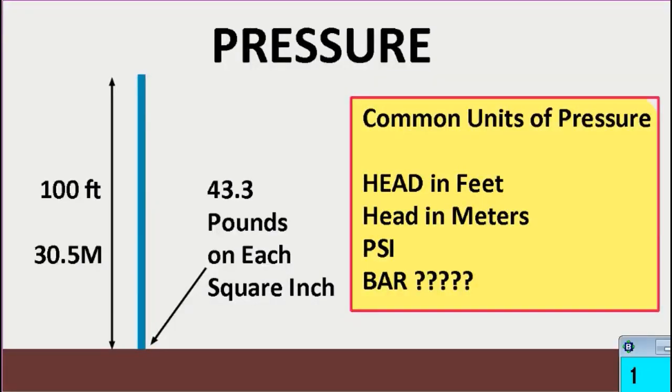It is important to know the maximum pressure that a pump can produce. Pressure can be described in one of several ways. For example, if we have a column of water 100 feet, we say that the pressure on the bottom of that column is 100 feet of head. We can also convert that to meters, and we would say the pressure is 35.5 meters of head. If we look at 1 square inch on the bottom of that column, we would find that it has 43 pounds on each square inch. Thus, 43.3 pounds per square inch, 100 feet of head, and 35.5 meters of head are all equivalent.